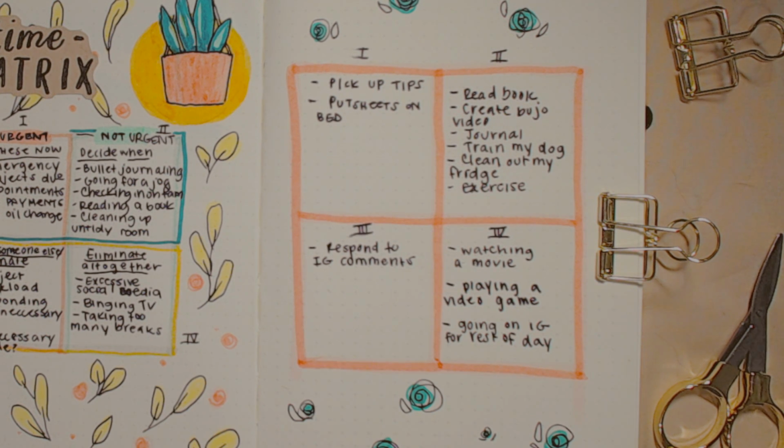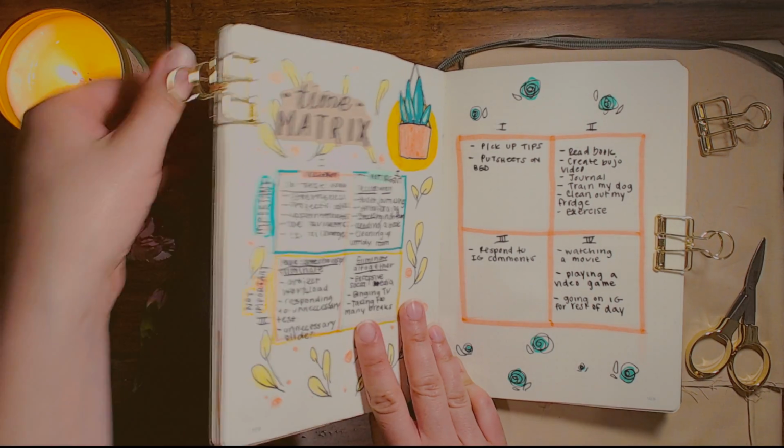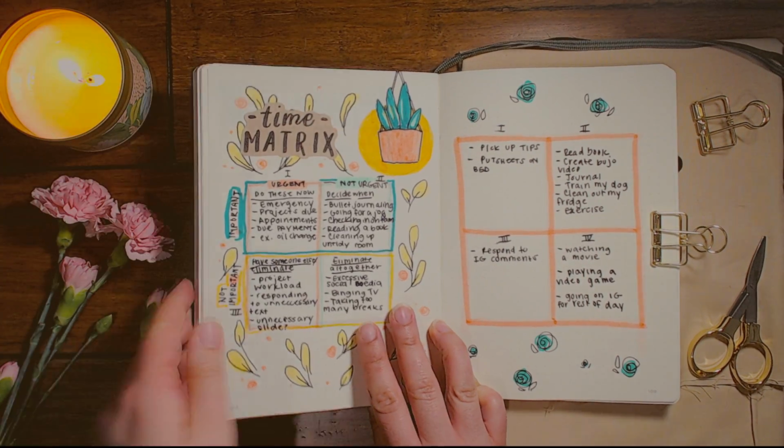Yeah, that's done, and now you should have a better idea of what each category looks like. And let's move on to how to actually incorporate this into your bullet journal in a really easy, simple way.